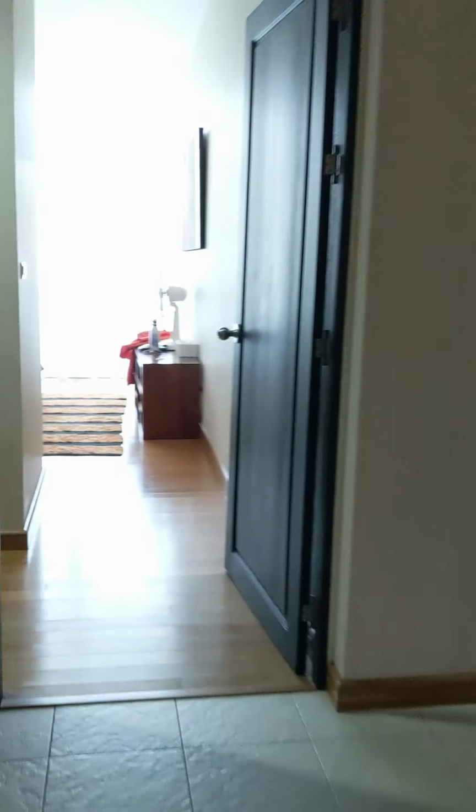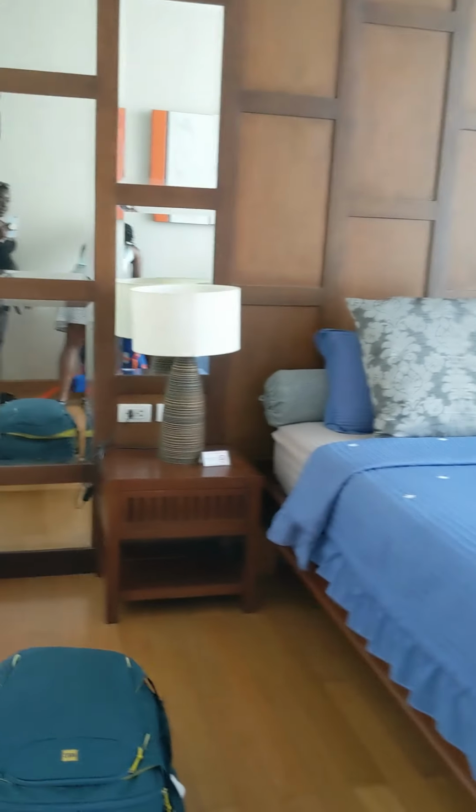Alright, down the hall we have bedroom numero 2. Nice little makeup spot. More closet area. Safes. Let's see the bedroom. Ooh. Goes out onto the deck.